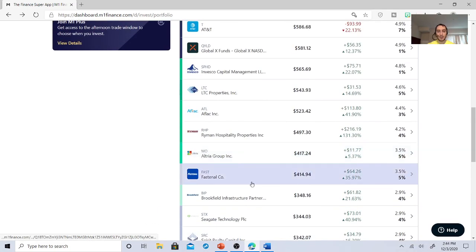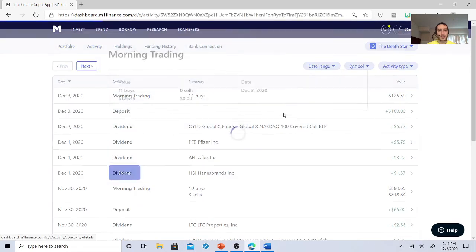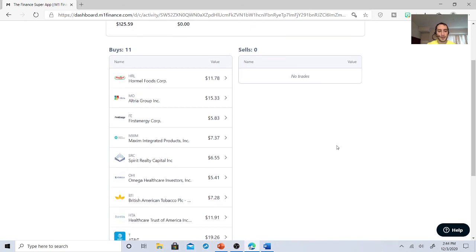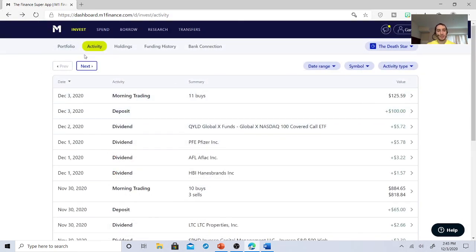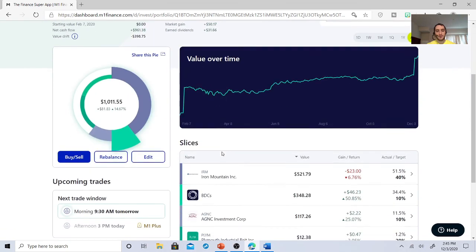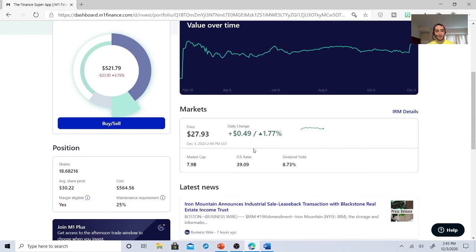This is what I'm excited about. These dividends are going to start kicking in, more and more. By the way, I'll show you what I bought. Threw in $100 today. So I got Hormel Foods, Altria, First Energy, Maxim, Spirit Realty Capital, Omega Healthcare Investors, British American Tobacco, HTA, Plymouth Industrial REIT, Fastenal, and AT&T. Once I get to 50 shares, right around that, these guys are going to start generating a lot of income for me in the long run.